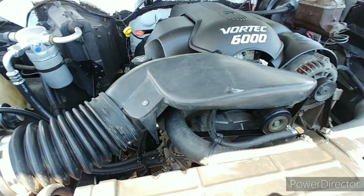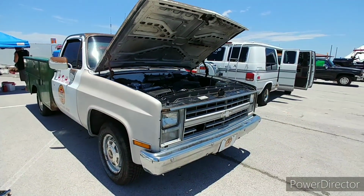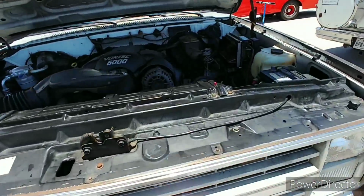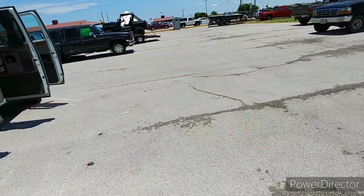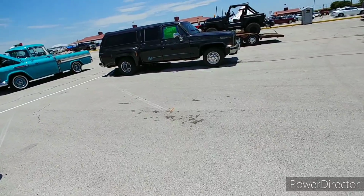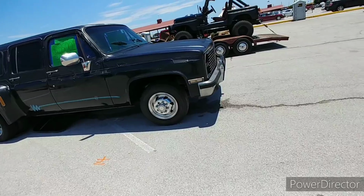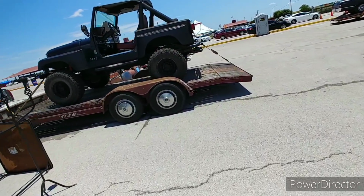So anyways, guys, cool dude, man. Him and his dad, they build old rides like these. Sometimes they sell them. Sometimes they've held on to some of these for a good while. But I think that's gonna be it. I don't think there's anything else left here.